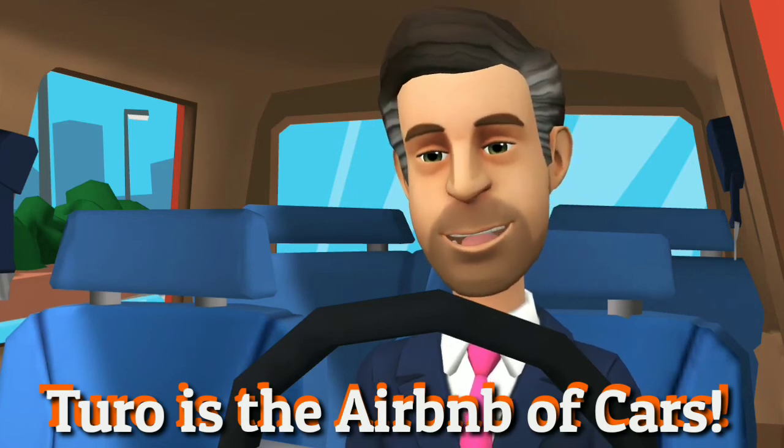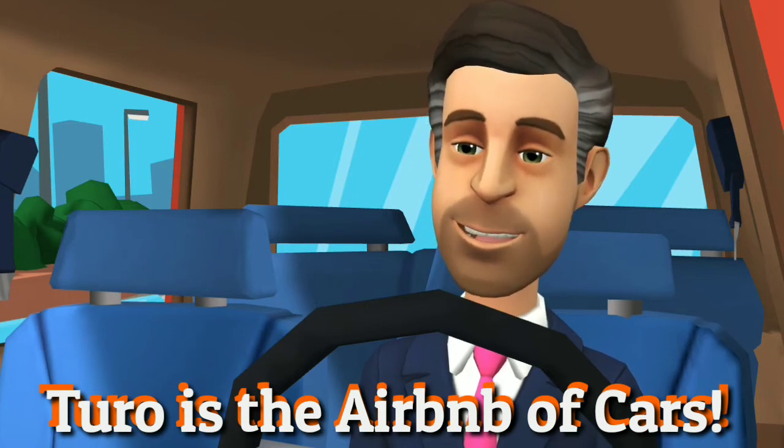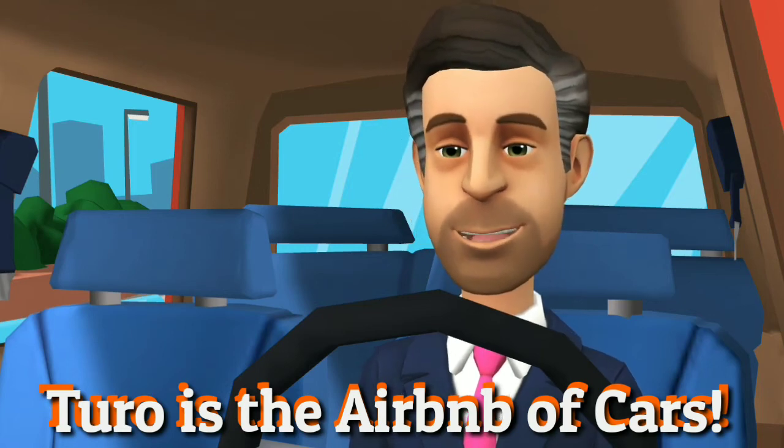Message the host. Just like Airbnb, you need to write a short message to the car owner, introducing yourself and giving them some basic information about your trip. This is an important step, so don't be too vague.